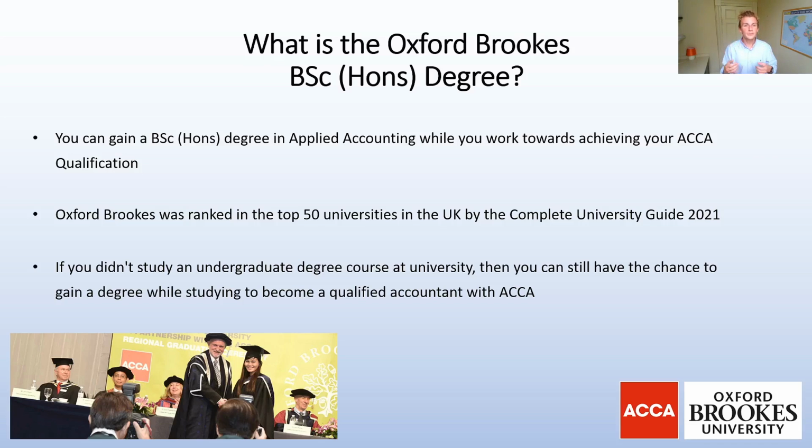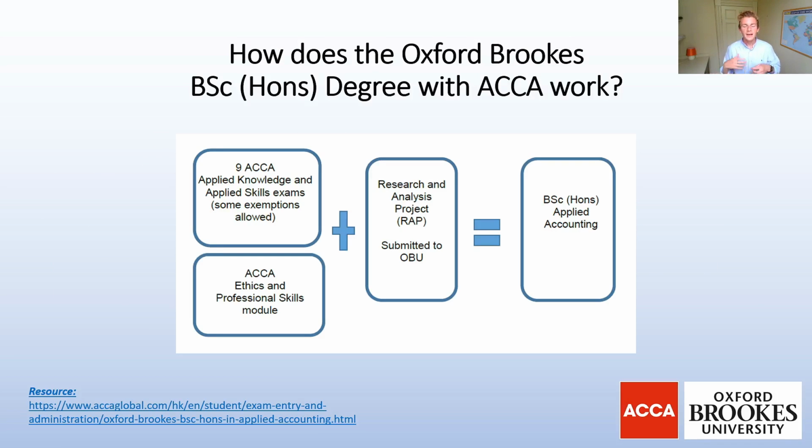So it's a real opportunity for someone, especially if you've maybe done, as we said, an apprenticeship, just started work originally, or come from a college background. But then you've got to say to yourself, well, how does it actually work?